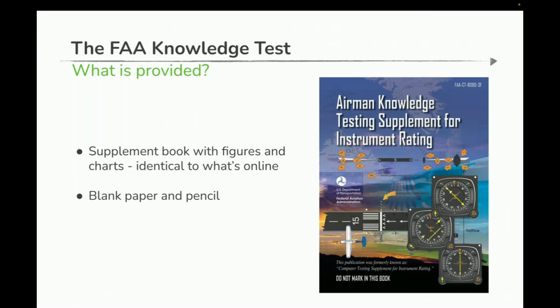And the FAA continues to add new questions based on the charts in this book. So I would recommend, even if you don't study it front to cover, you can download a copy of this from your instrument rating course from Sporty's, or just Google it and find a download. But at least flip through it and become familiar with the types of figures that you might see on the actual test.